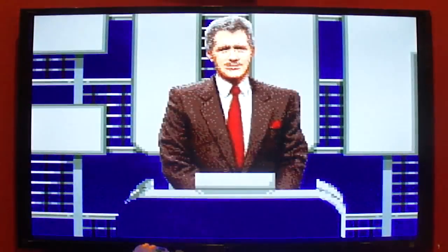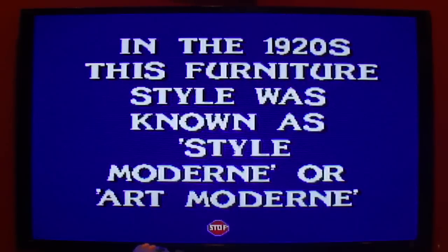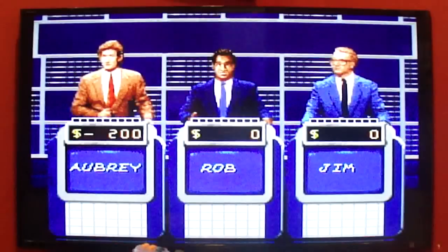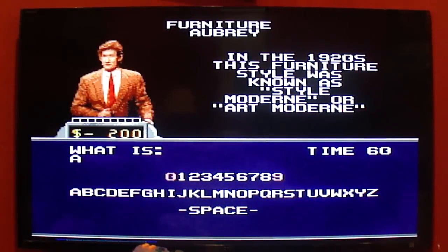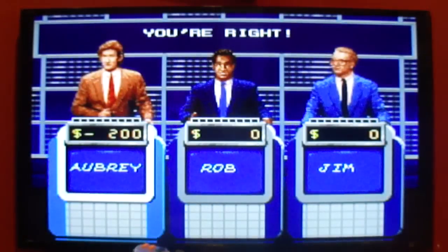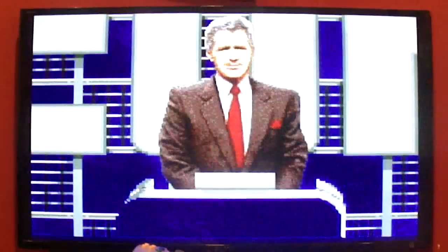Furniture 300. The answer is, in the 1920s, this furniture style was known as style modern or art modern. What is art... Deco. Oh, I got it right. Okay. Furniture 400. Now I have a little bit of some cash in front of me.